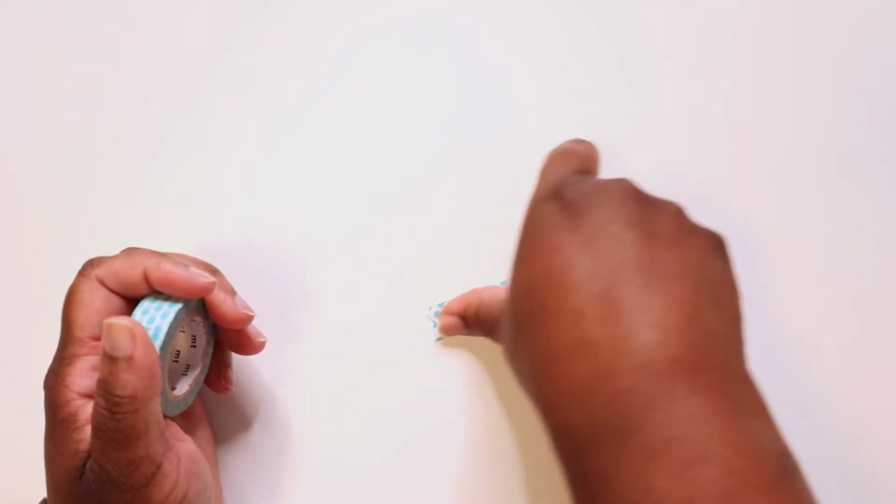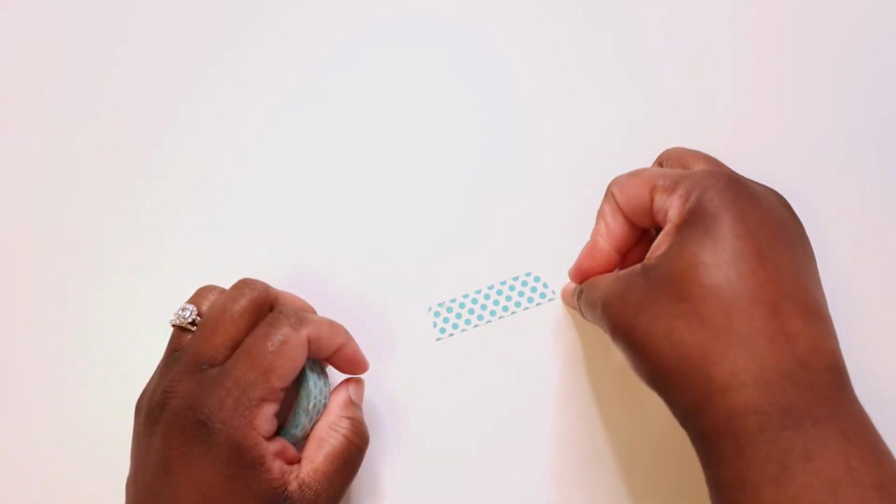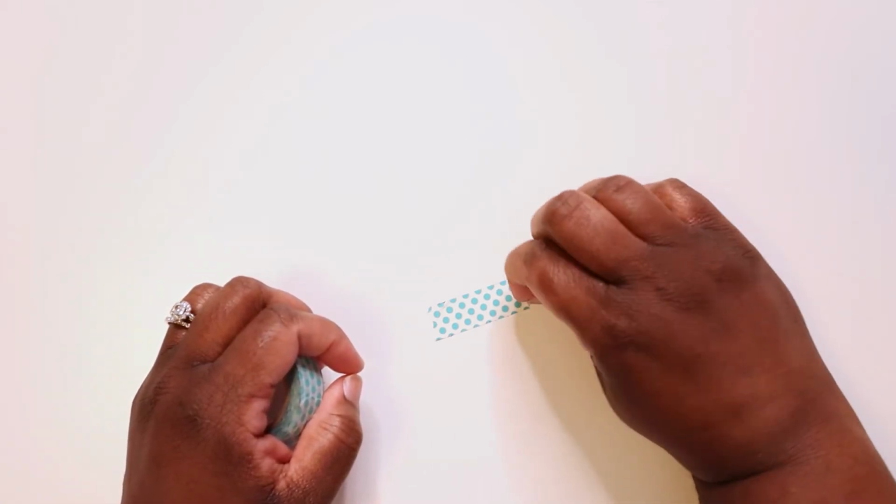I've gone so far on the washi tape and sticker road, but at least now I'm actively using them in my journal and they're not just collecting dust inside my desk.